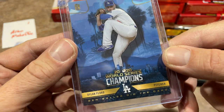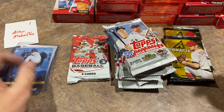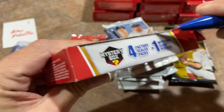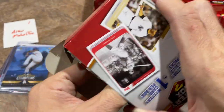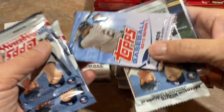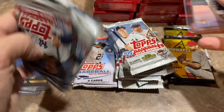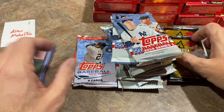You get a Dylan Floro Topps. Is that a Ben Baller card? I don't even know, but another kind of weirdo card there. So far the 2013 pack is what we have to look forward to in this. A lot of 2019 to look forward to as well if you're a fan of that. And this is going to be jam-packed with more 2019 and a 2013 pack. So a couple packs of 2013, a whole bunch of 2019, and there's a Don Sutton World Series card. So let's check out Alton's stuff.